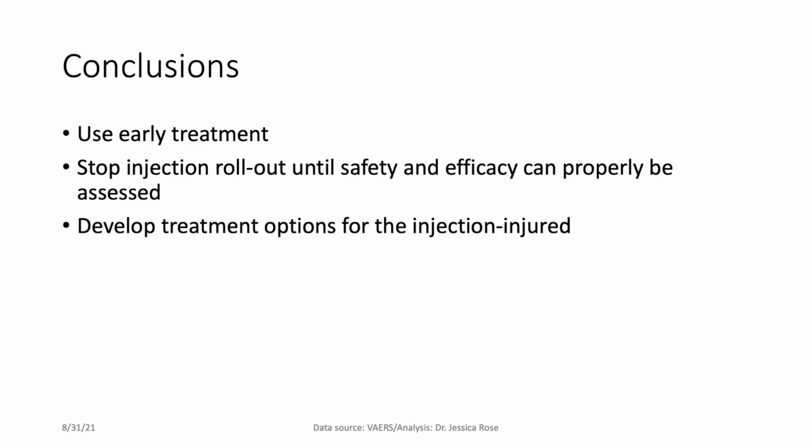So, to conclude, I haven't even mentioned treatment at any point during this presentation, but this appears to be the best course of action. And Peter McCullough has developed and outlined a very, very strong early treatment protocol that you can access freely. It would probably be a good idea to stop the injection rollout until we have further data, like I said, especially in young people, because it does seem to be having a very bad effect on our young people, especially in the context of cardiovascular issues such as myocarditis.